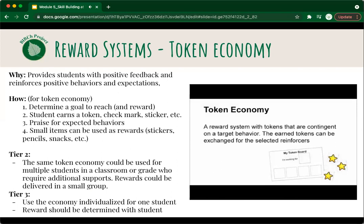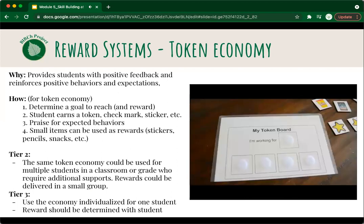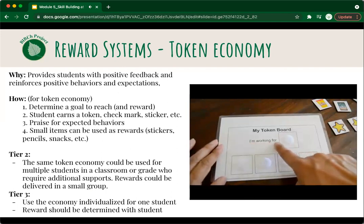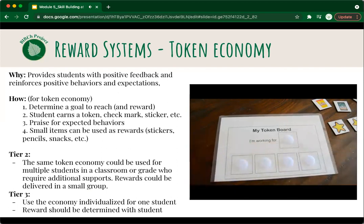Today, I'd like to talk about token economy. Token economy is a reward system with tokens that are contingent on the target behavior. The earned tokens can be exchanged for the selected reinforcers. Here's the typical token board. It says, I'm working for blank, and this is where you put the picture of the reinforcer.